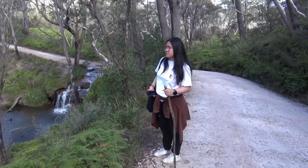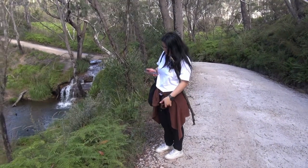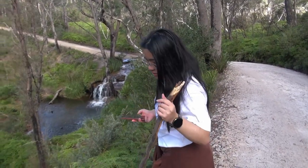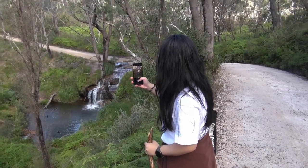Hi, where are we now? We already finished the Braeside walk. Now we are coming out to this, like a road, mud track or good. It's a road actually.